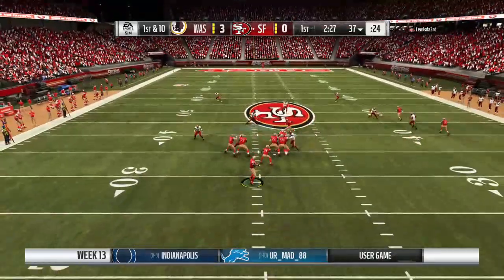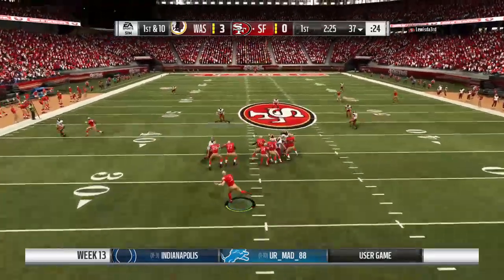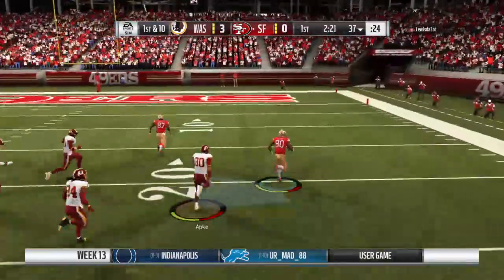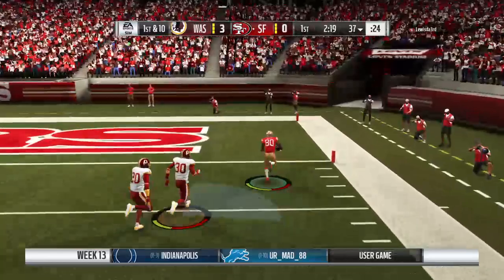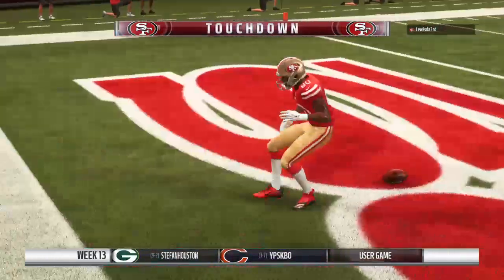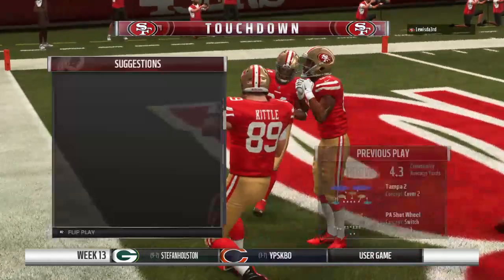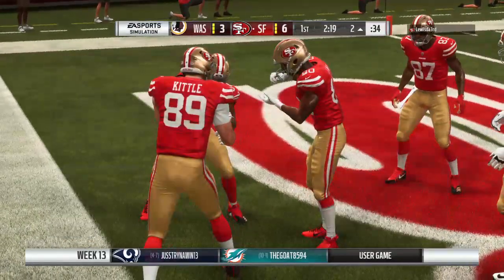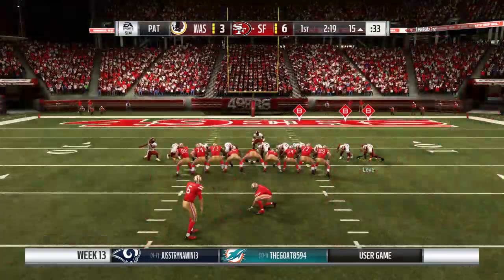Here's a play fake as they set up the throw. He's going to let this one go deep. And that's caught inside the 35. Touchdown, 49ers. A big play there with touchdown number 7 on the year. And the Niners have taken the early lead.